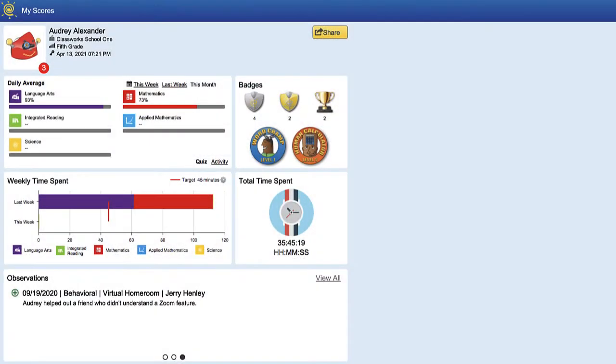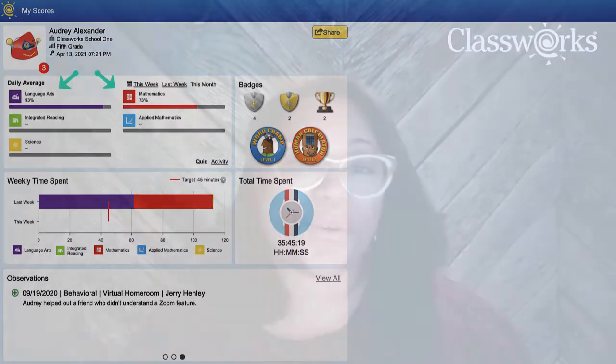Sit down with your student and look at their My Scores page. Take this opportunity to look at how much time they've spent in Classworks, the badges and shields they have earned, and their mastery in each subject. Click a subject to get a detailed look at what skills your child is learning and how it's going. Click on the unit name to practice the skill together. What great insight into your child's learning.